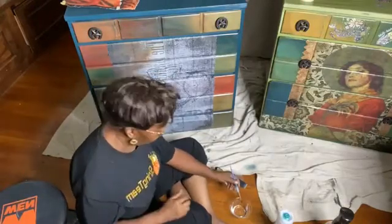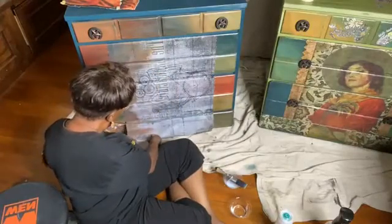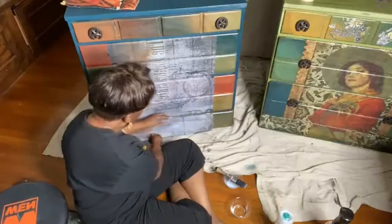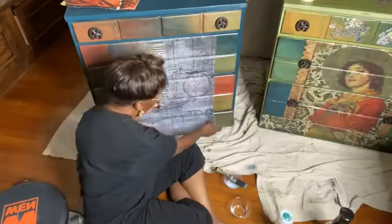And I learned from Royce, and I didn't know this, that for places on the paper that have more pigment, more color, you have to add a little bit more water when you're doing the wet distress. All right.